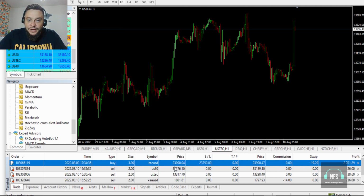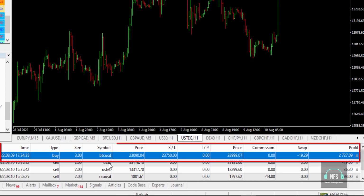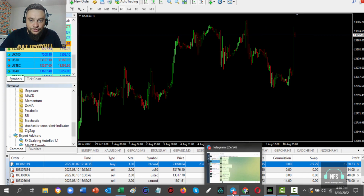And look at this trade here, Bitcoin USD. $2,725 is running right now. Look at US 30 here. Now it's on a negative balance, but it will go in our direction. Look at NAS 100, NAS 100, and look at gold here, $800. I hope you caught these trades today, and let me go ahead and show you right away.